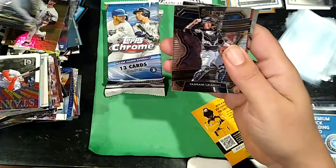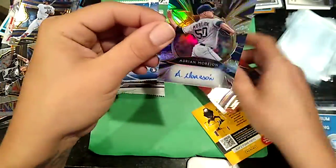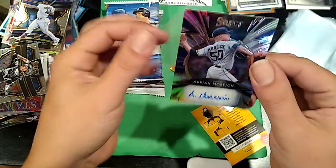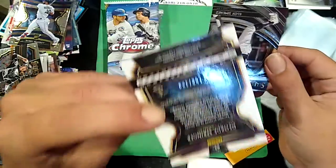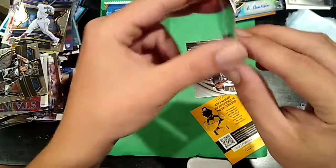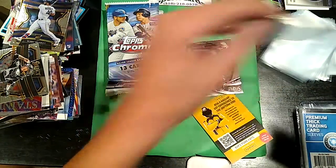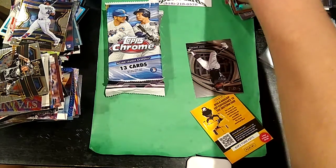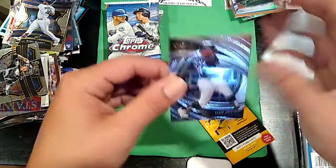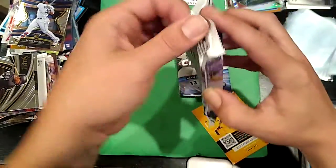Bobby Bradley, rookie. Grandal. Numbered to 99, Adrian Morjon. Got a Springer bronze or orange or something. That's numbered to 199. And Eloy Jimenez rounds that pack out. Eloy. All right, Bowman Draft 2019.